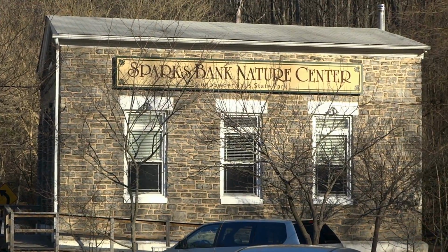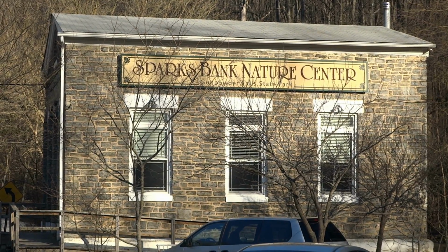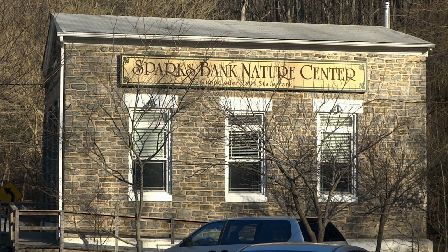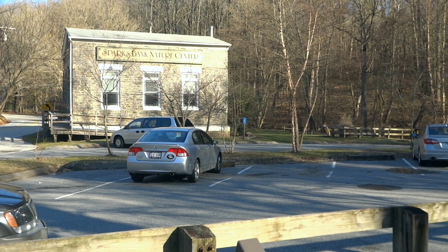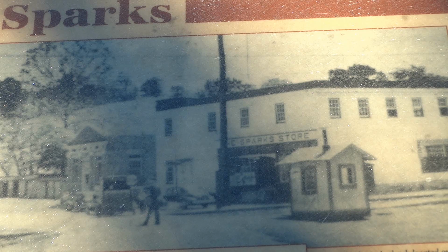And there's a nature center that at one time was a bank. Obviously. Up until the early 60s, that was a bank. And here where the parking lot is, an old wooden store once stood. An old department store. And here's a photo showing when that wooden store existed. And the bank directly behind. Sorry about that shadow in the picture there.